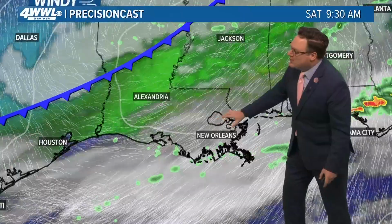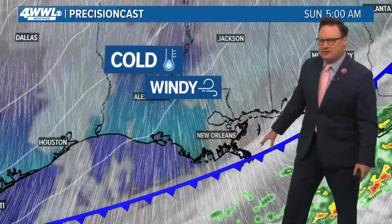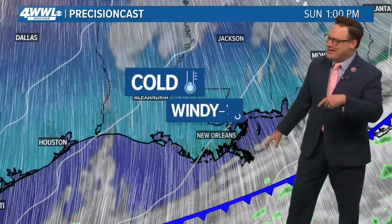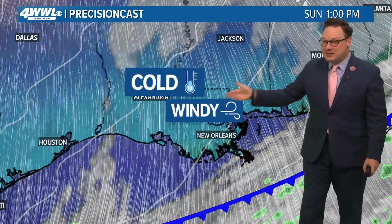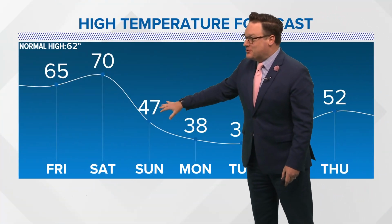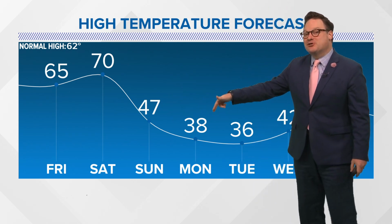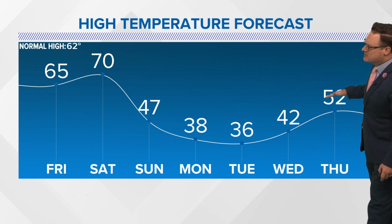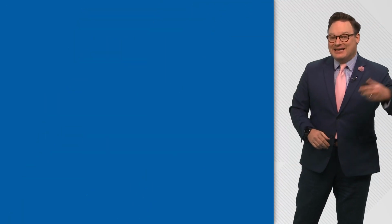Another chance early on Saturday before our front moves on through, but the models have really downplayed the rain chances for Saturday, so we'll go with about a 40% chance as of right now. Then, as we get later into Saturday night, Sunday is the beginning of the cold, windy conditions moving in. Temperatures will almost be balmy on Sunday, with highs in the 40s, after which we get into temperatures in the 30s for highs on both Monday and Tuesday. Then notice it does look like we'll see an upswing in temperatures before probably another drop as we get later into next week.